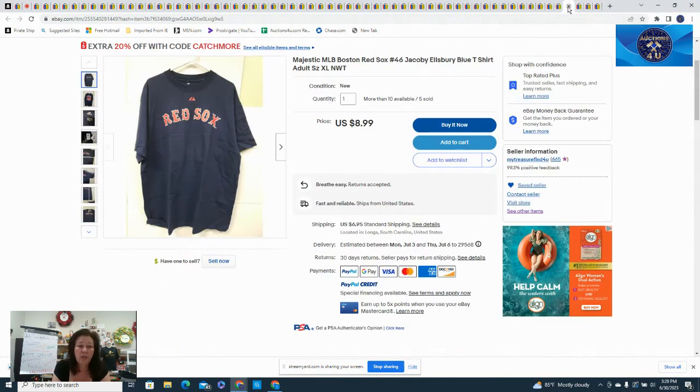This is part of our sports buy we did with Brian, Mr. Buys a Lot. And this was Majestic's MLB Boston Red Sox, Jacoby Ellsbury, number 46, in an adult size, extra large, new with tags. This was a repeat customer.